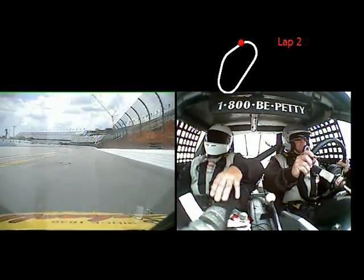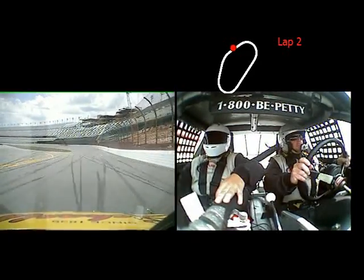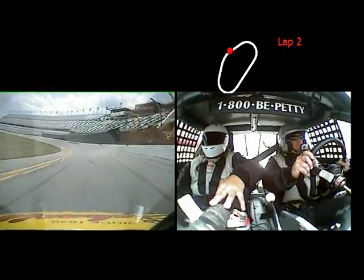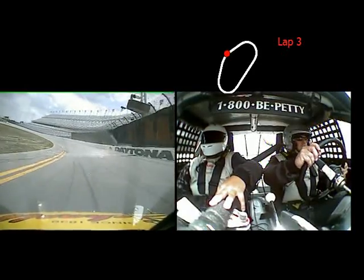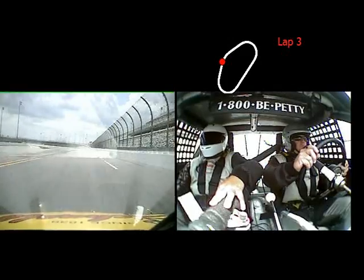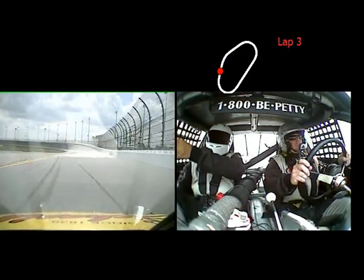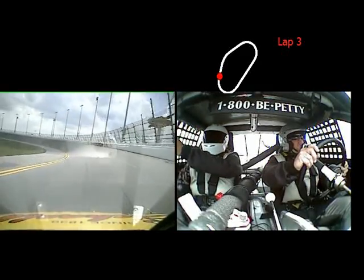Perfect. What happened was we went in a little bit early on that turn, so we were a little low getting in. Just wait just a little bit longer. There you go. That white mark right there, run that over. There you go, start turning in, there.